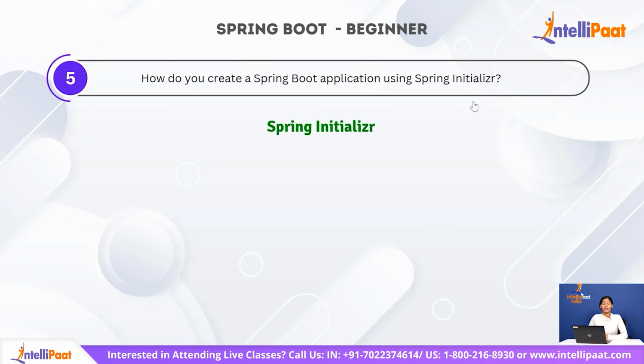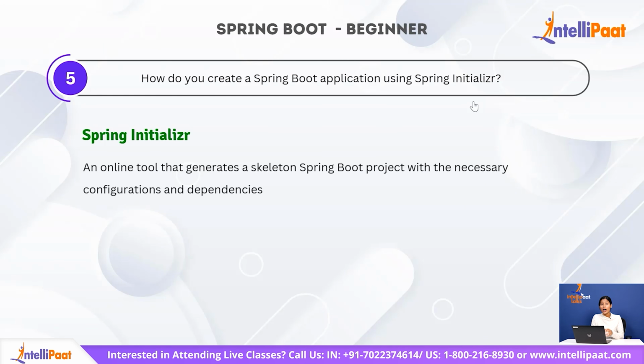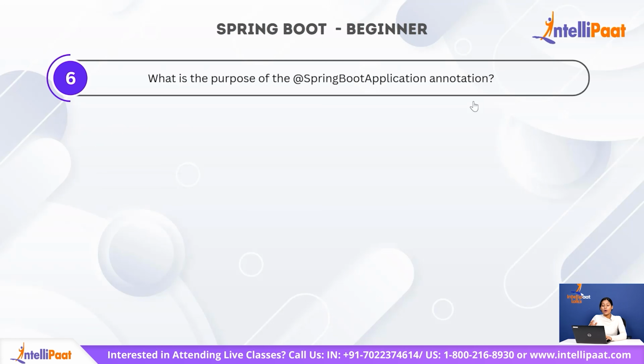Moving on, now with this hands-on, I believe you have a clear understanding of how you can use Spring Initializer's website to download the initial starter bundle and then host your Java website. Moving on to our next question. What is the purpose of the Spring Boot application annotation? Let's get to know this in detail.